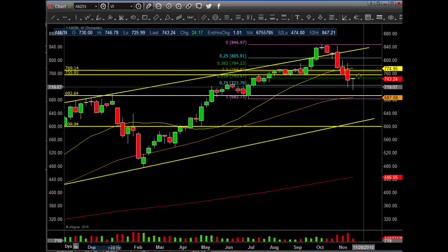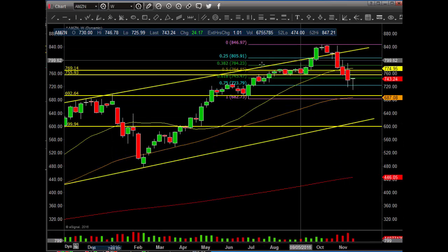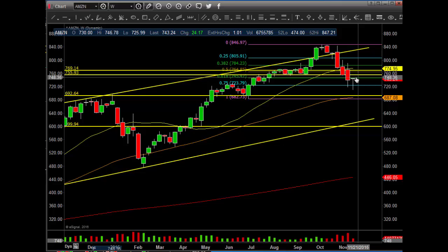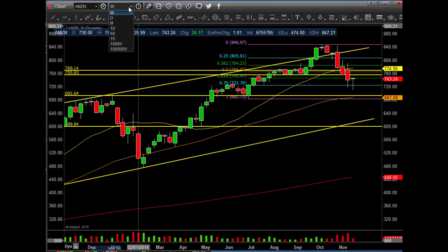AMZN. Same thing, caught a bid. You got buy-the-dippers coming in here. We never stayed above this trend line, came right back in. Held the 750 retrace. We're trying to get above the 618 retrace as well. And this is on a weekly basis, guys, so it needs to get above that. But, you know, right now we're waiting on pattern. Nothing really to do with these.